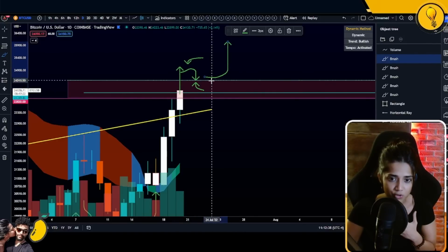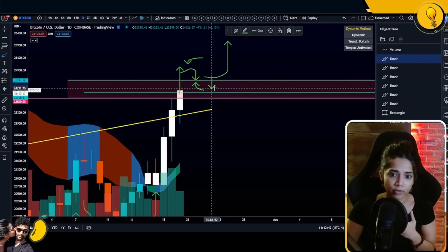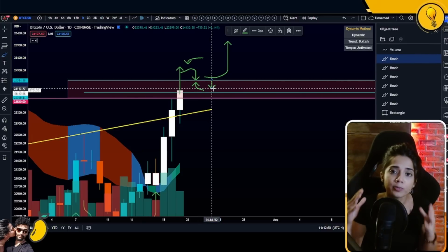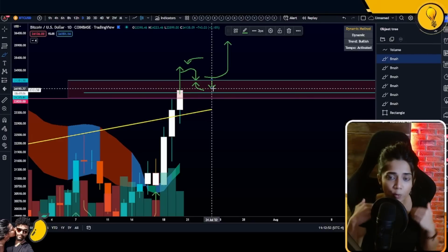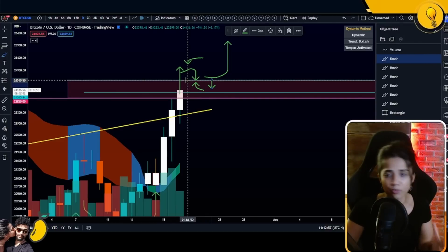When am I wrong on this trade? As soon as Bitcoin starts breaking back down below 24.5K. And once again, guys, confirm closes under this region. That's when I will be invalidated on my trade. But until and unless we start breaking 24.5K, I will not be adding to my existing long position.